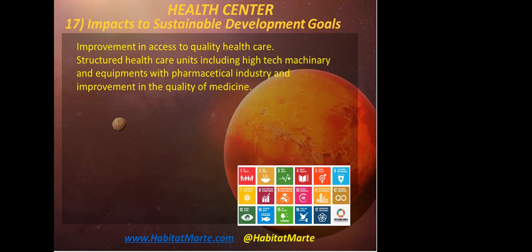And the impacts on sustainable development goals: improvement in access to quality healthcare, and structured healthcare units including high-tech machinery and equipment, with the pharmaceutical industry, and improvement in the quality of medicine.